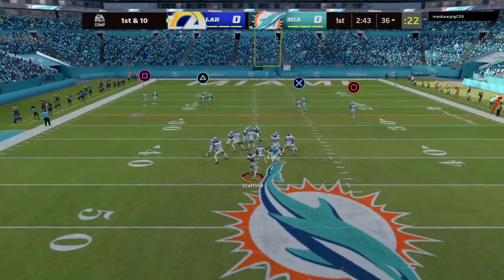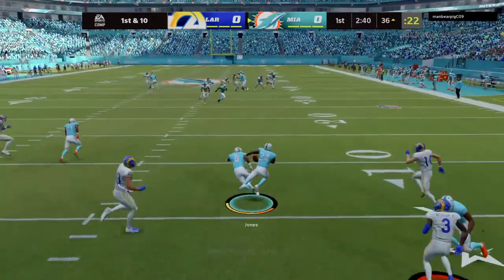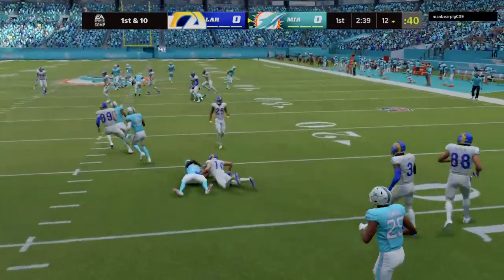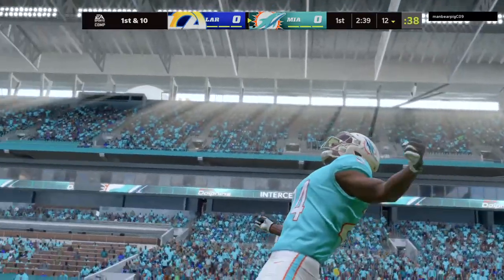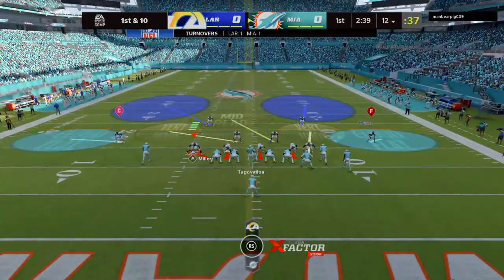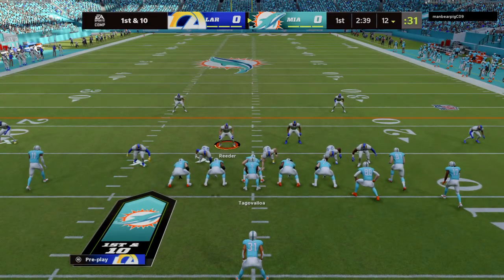Here's Stafford. He'll let it go deep for Beckham. He rifles one that's intercepted. Picked off, Byron Jones. And the Dolphins will take over here at their own 12-yard line. Tagovailoa and the Dolphins come up 1st and 10 at their own 12-yard line.